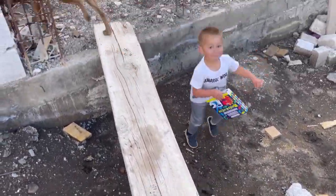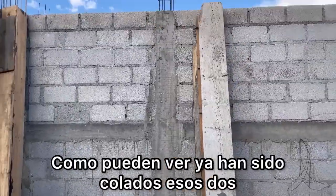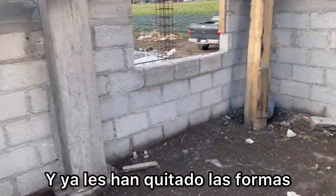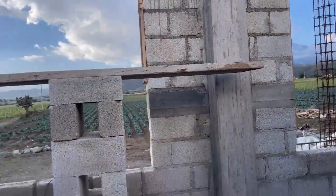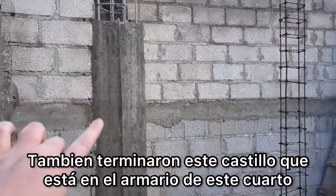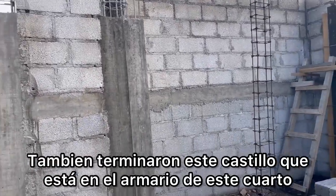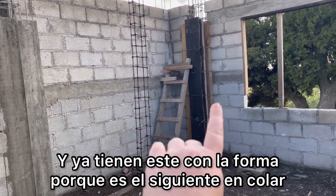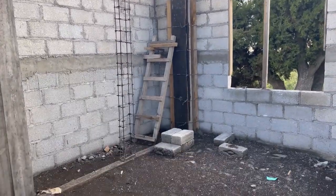Okay, I'm gonna go up here. As you can see, both of those have been filled in and the form has been taken off. They have also completed this castillo, which is for the closet space that we have in this room. And they have the form up for this one, which they'll pour next.